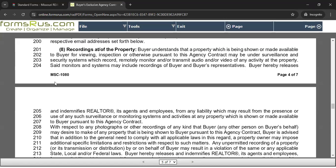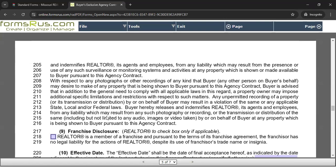All right, recordings on property. Buyer understands property is being shown when available pursuant under surveillance. Buyer hereby releases. So essentially, they're holding us harmless for anything that they say that may get them in trouble. They understand there may be recordings on the property, and we're going to comply with all laws. And if we violate any of those laws, then you're going to have to take care of that, Mr. Buyer.